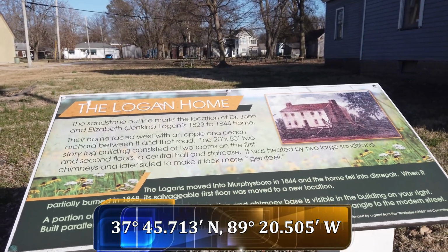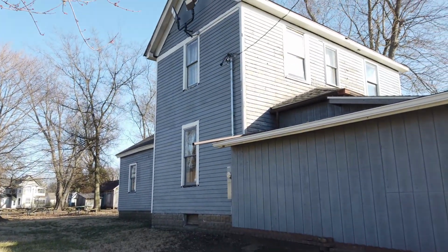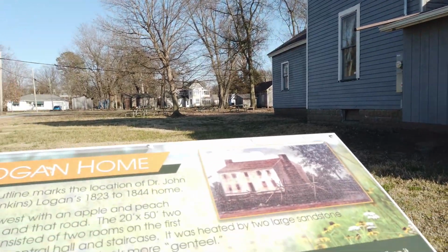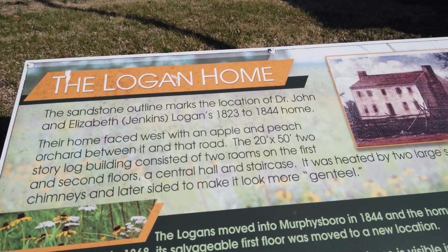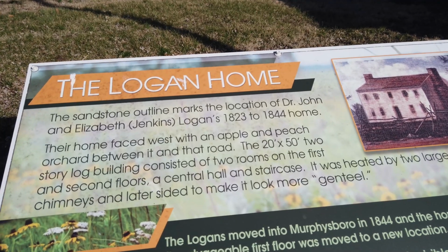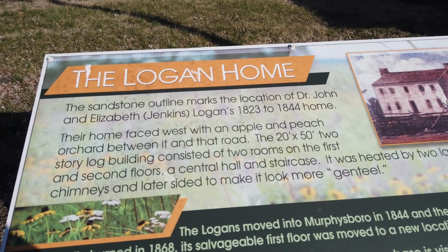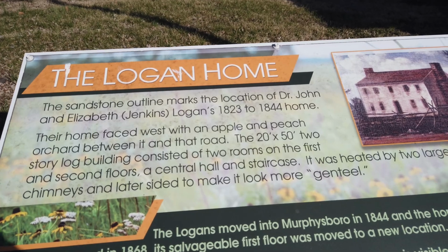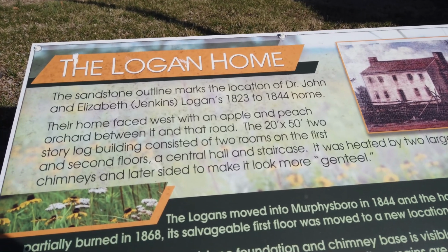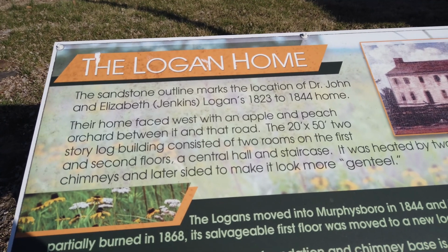We're here at this house, which, according to this marker, is the Logan Home. The sandstone outline marks the location of Dr. John and Elizabeth Jenkins Logan's 1823 to 1844 home. Their home faced west with an apple and peach orchard between it and the road.